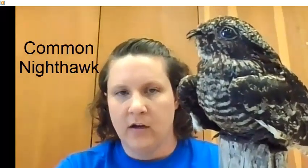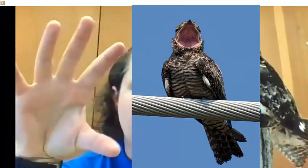This bird is a favorite of mine. This is a common nighthawk. They've got a teeny tiny bill, very large head. So pause and write down what you think this bill would be used for. Our nighthawks are crepuscular, meaning they come out at dusk and dawn. They'll feed during the day and they'll feed at night, especially around lighted areas, like light posts. What they're doing is swooping and flying and catching flying insects. Even though this bill looks teeny tiny, they can open their mouth, a gaping wide mouth, and they swoop and catch those flying insects.